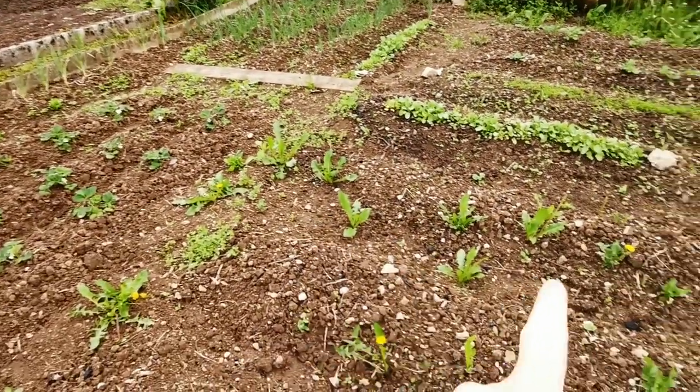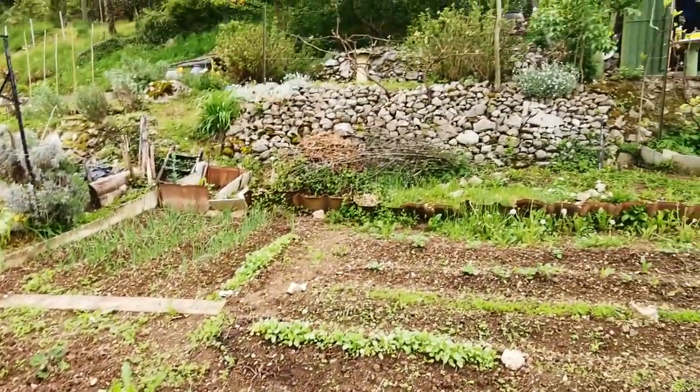So today I'm managing all this wheat and the wall up there.